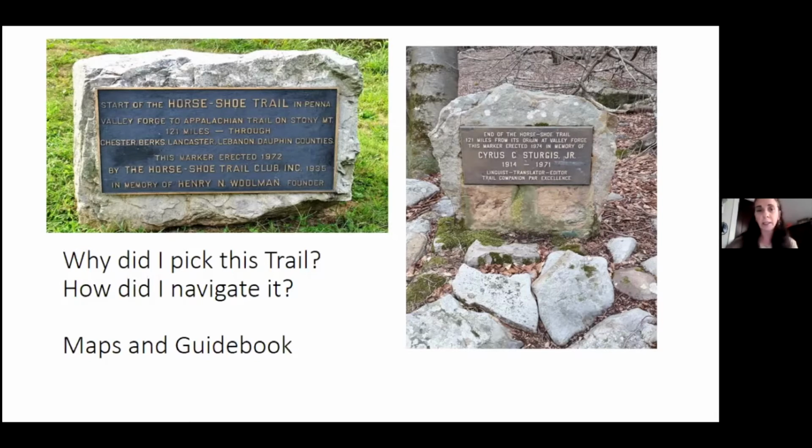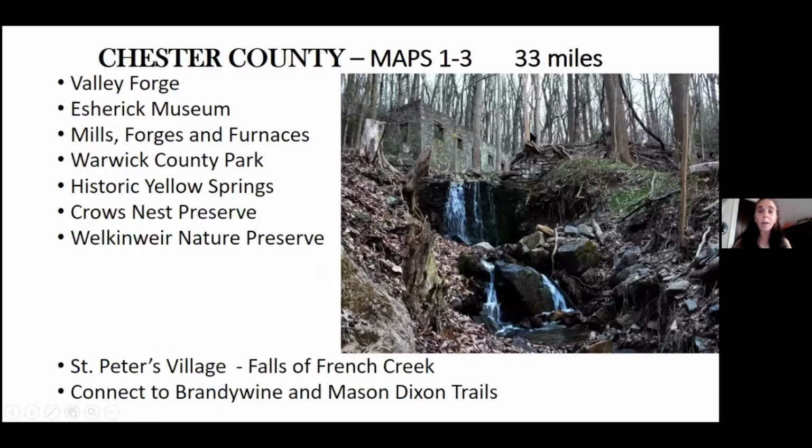They really did. So the next thing we want to talk about is I'm going to take you through now just some of the points of interest, and we'll do it by county. So here is Chester County, and this is your first three maps. Obviously, probably everybody's pretty familiar with Valley Forge. And if you've been to Valley Forge, and if you've ever hiked the Mount Misery, Mount Joy loop, you have probably walked right by this.